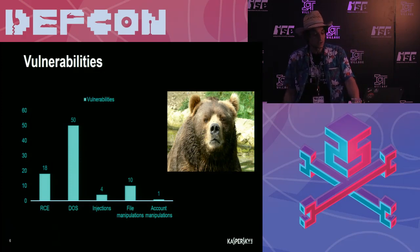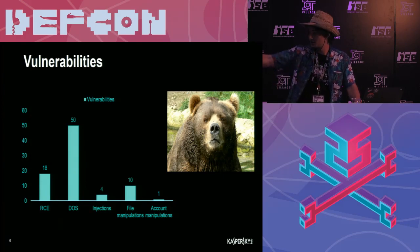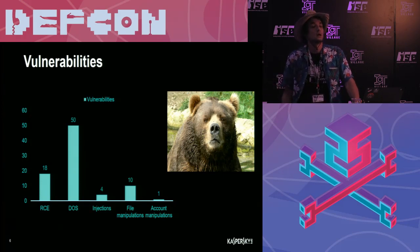We also found several injections, file manipulations, and there is one vulnerability right here, the account manipulations. It's basically, it's not a bug, it's a feature, I was told by the vendor. The thing is that a remote attacker can disable a legitimate user for 2 or 3 hours, so the user will be blocked totally. So we submitted that vulnerability to the vendor, and the vendor was like, hey, you know what, it's not a bug, it's a feature. You can increase the time in the configuration file.